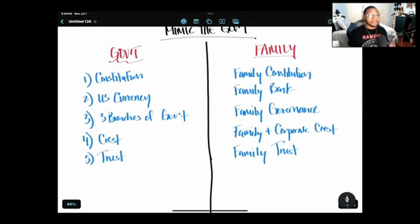Okay, last thing. Government has trusts all over the place. If you're not aware, bankruptcies are a trust. Life insurance is a trust. Your bank accounts are a trust. The trust is a trust. Everything is pretty much a trust in America. So what do you need to operate out of, since the government operates out of it?